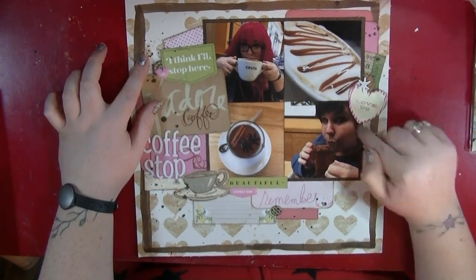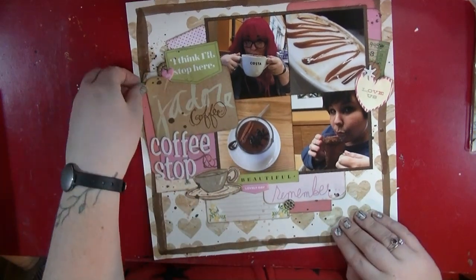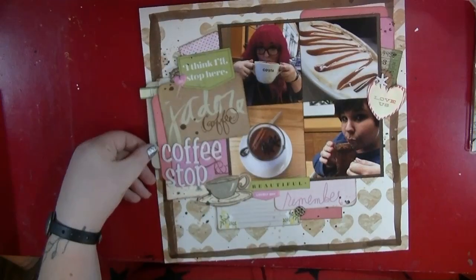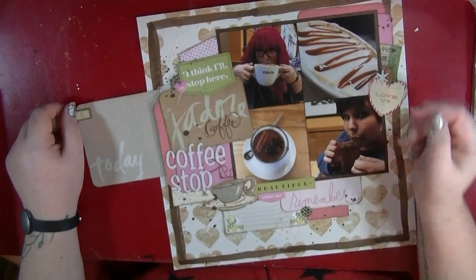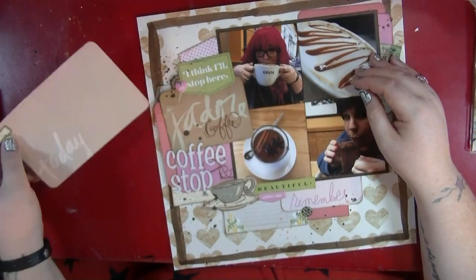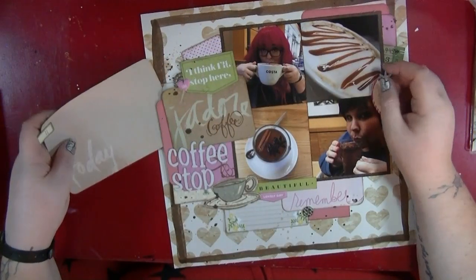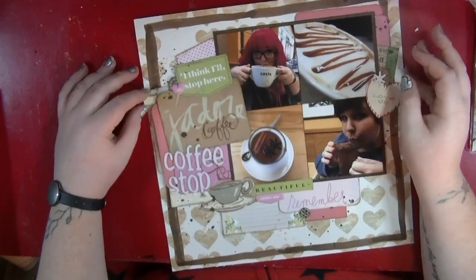This is from a Prima set, and I'm going to journal a bit here, but I've also tucked a little paper bag in here, and I'm going to write what the autumn coffees are. And yeah, so I've just made a little card, and I've just made a little tag for that. It's sad, I'm really into hidden journaling at the moment. You'll notice I've been doing it more often.